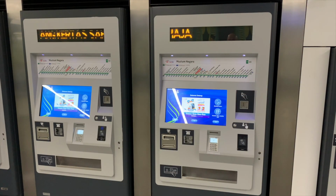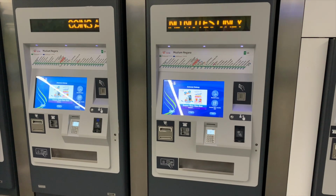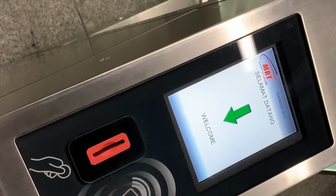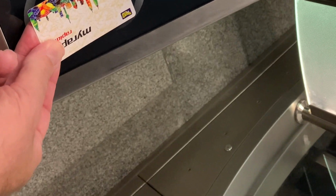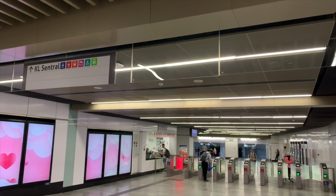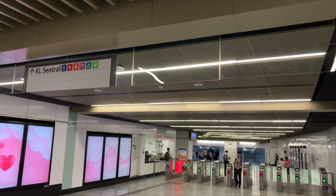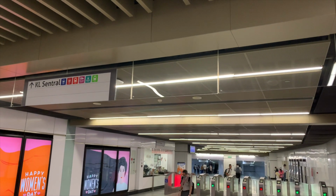There are machines where you can purchase, top up and check your balance of your cards prior to proceeding to your transportation. Once you've purchased your KL Rapid card, you're able to simply tap and go. Unfortunately, there is actually no direct link from KL Sentral to the Golden Triangle. You will need to walk to the MRT or walk to the monorail, which are both quite some distance if you have luggage.